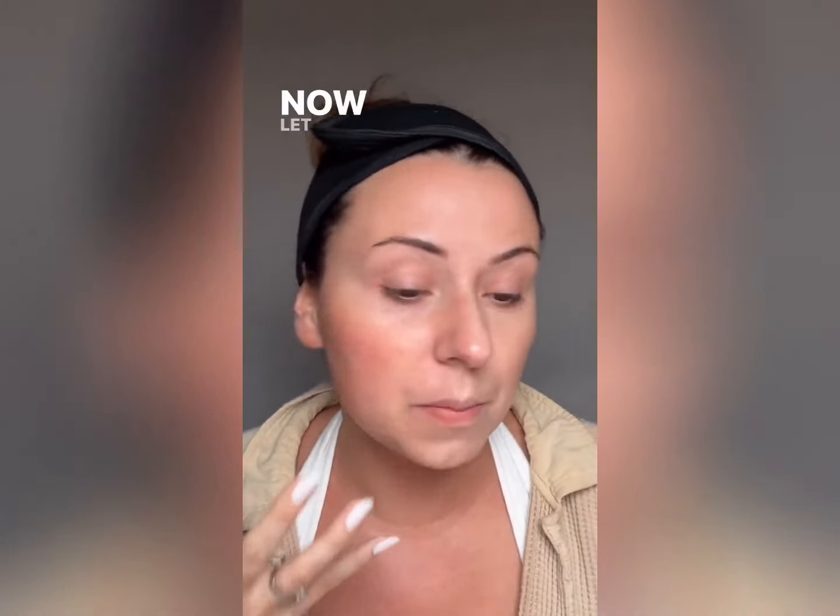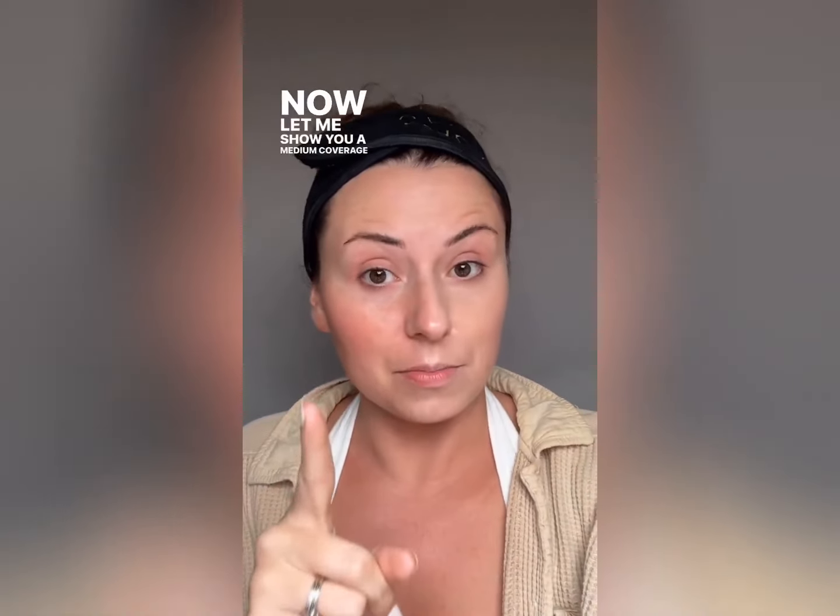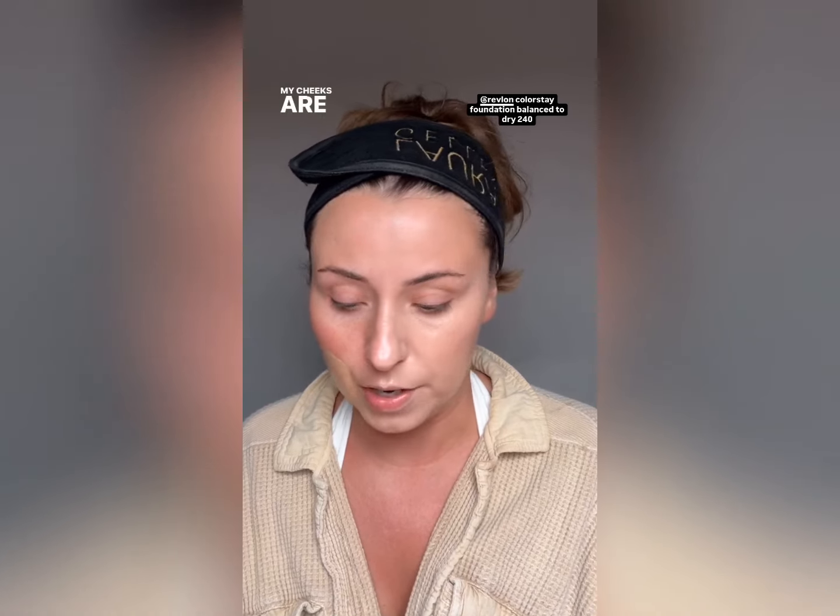to see everything. Now let me show you a medium coverage, and then I'll wipe this off and show you full coverage. So now let's try a medium coverage. This has been one of my favorites. It's going to get us to more coverage than this. It might be a little bit of a better match, but that's not what we're judging. I'm going to do one pump, okay? Smooth it out. I always smooth out everything, but you've got to give it a nice fair chance. Now it's going to pull a little more yellow because there's so much redness in my cheek right now. My cheeks are very hot. But once it's blended, it'll be perfect.